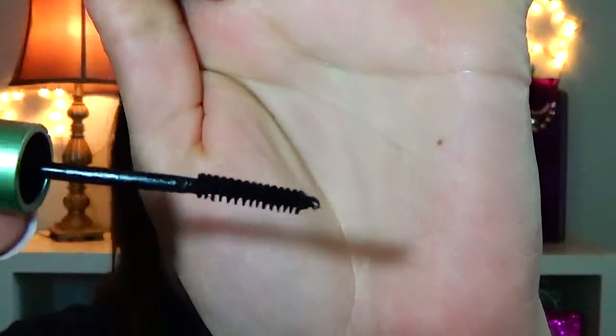Okay, my Get the Last Lash mascara, and this is by Mally, and it's got the two ends. It's got the really tiny end here to kind of get in there, and then the regular end.